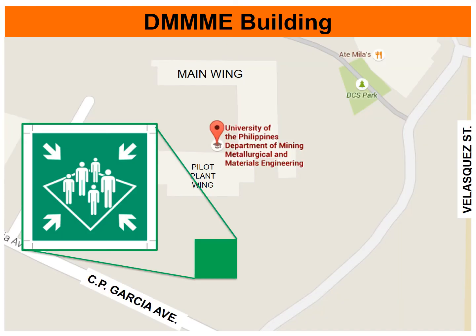Once you have exited the DMMME building, please look for the signs towards the emergency muster area so that all evacuees may be accounted for. Our main muster area is located at the parking area in front of the building lobby.